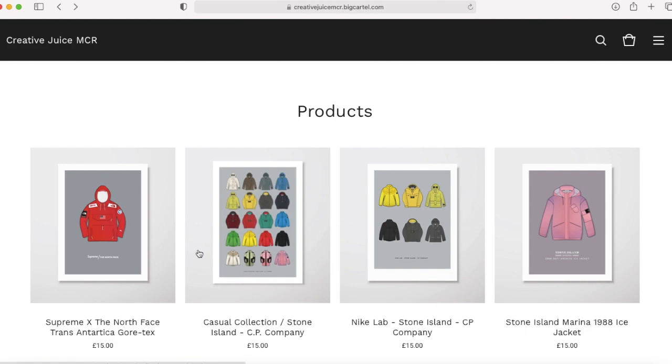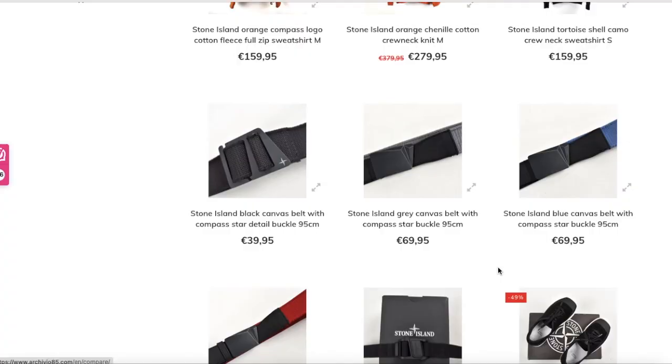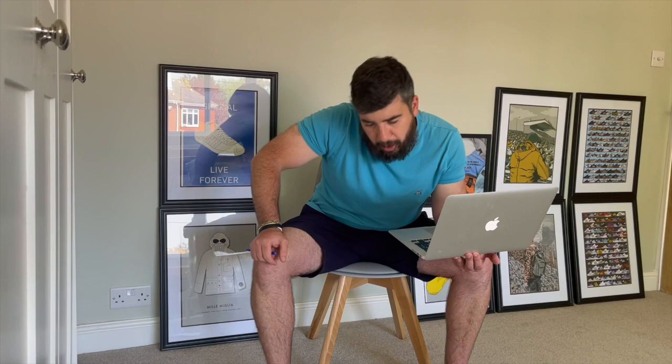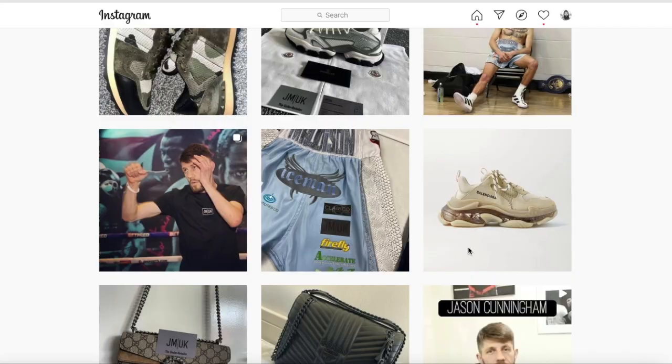So there we go. The main people they've done some work for is Archivo85. You see the website here. Go and check him out as well. And they've done a lot of work for Pocket Menswear, a big retailer as well. They want to shout out Jordan at JMUK.